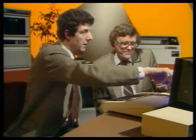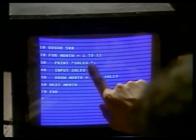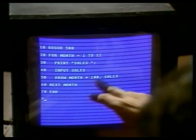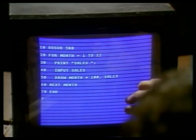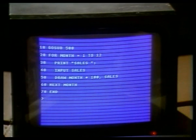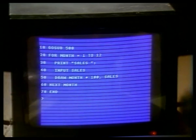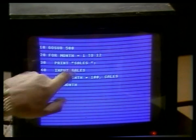Right. Okay. PRINT sales, easy. It'll print the word sales on the screen. INPUT sales is telling the computer to expect something called sales, which will be, in this case, a number. Right. Now, DRAW is another command you haven't seen before, so let's just go through it. For month 1, print sales.